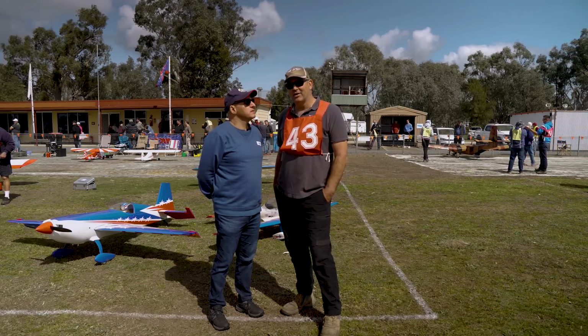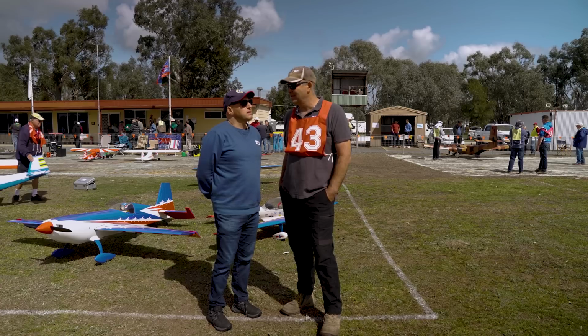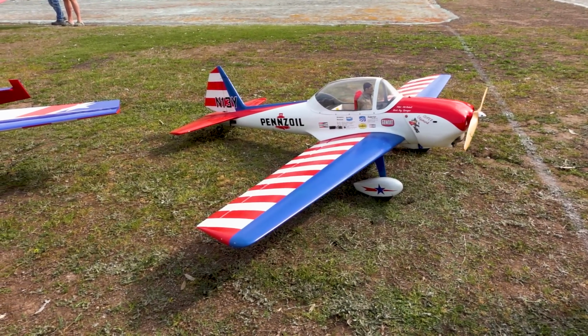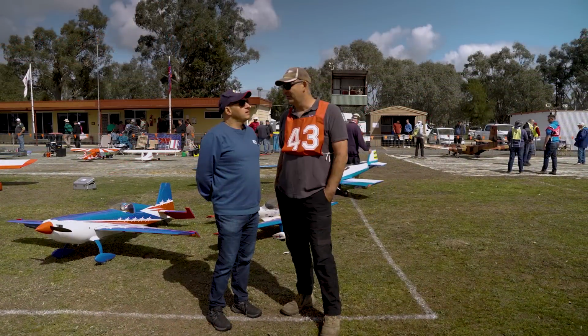I brought my model design Super Chipmunk and a Krill Extra 330 SC. Well, you know that I'm looking for the best scale model here, and you do know I do love a Super Chipmunk. I'm not the best scale model here though, but it's nice.